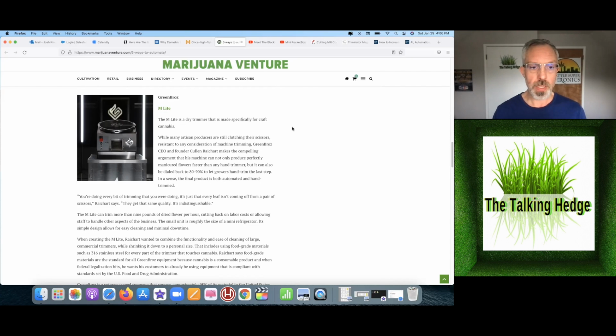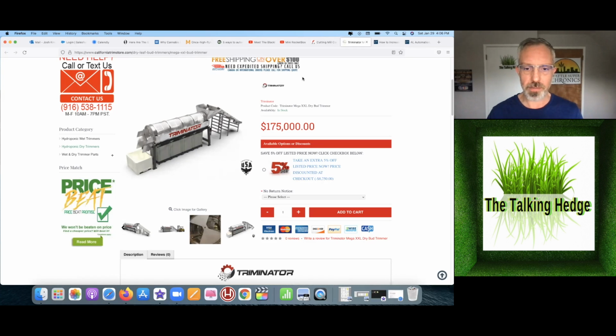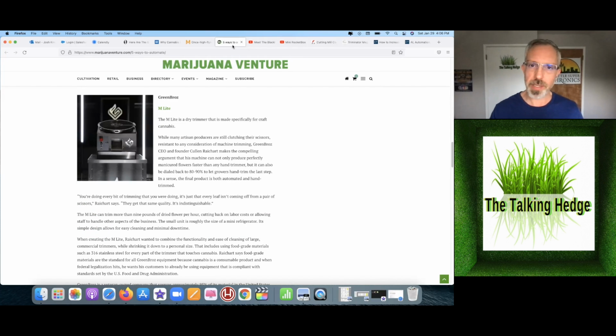Trimming is also important. If you get a good trimmer, you can do 9 pounds an hour at least. There's also some other options, such as the Triminator. This one's $175,000. It's just a beast. You can just dump in massive, large volumes and then out the other end, dry trim, wet trim, all of those options. So definitely something that people need, because hand trim is not affordable, maybe fine for a smaller farm, but once federal, global legalization happens, you're going to have to automate that at this level.